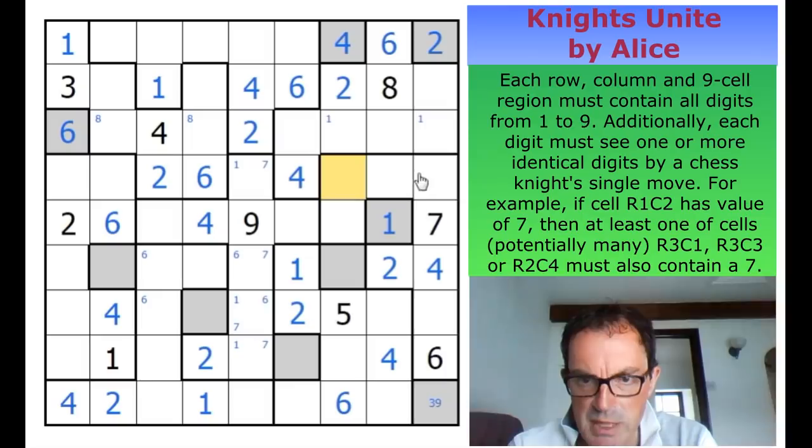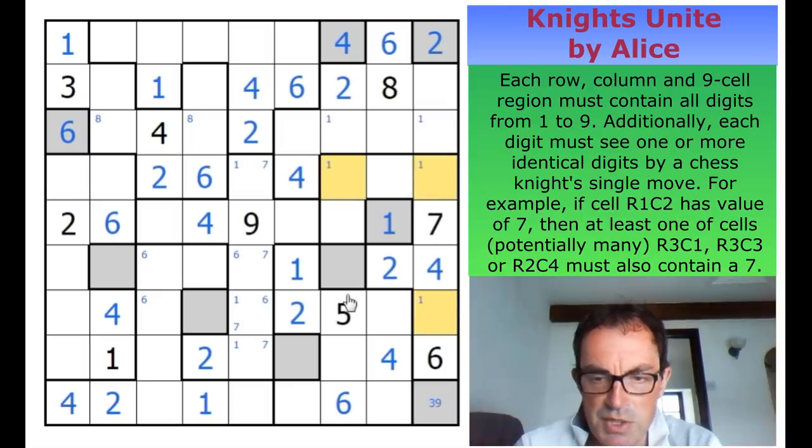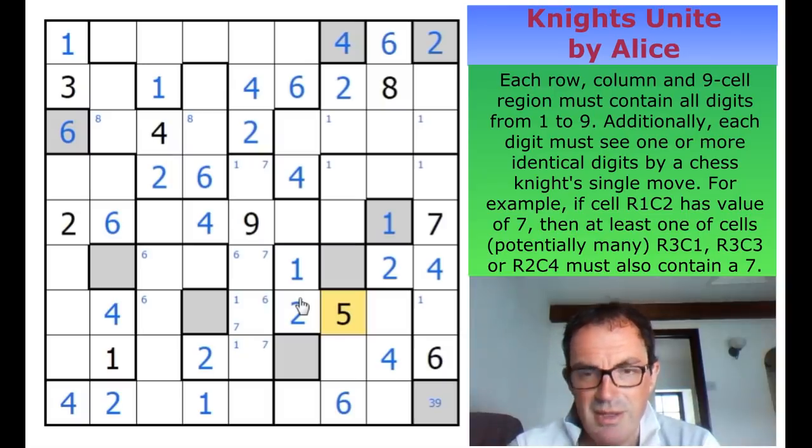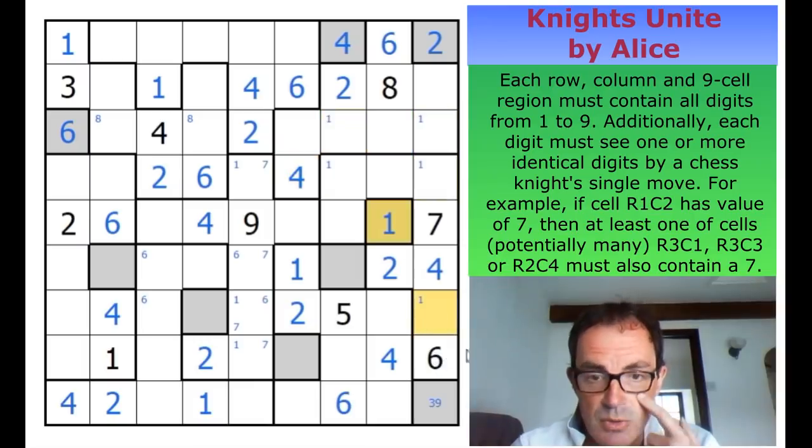So it's got to be in one of these 3 squares. Sorry, I'm just staring at this to see if I can rule out one of these. The problem is these always complement each other. If either of these turns out to be the correct one, it gets a complement naturally, and this one has a complement here, so I'm not sure how to resolve that.